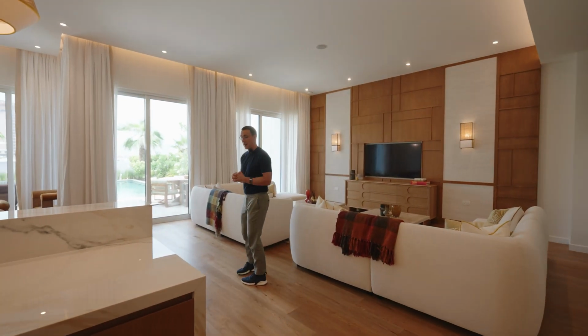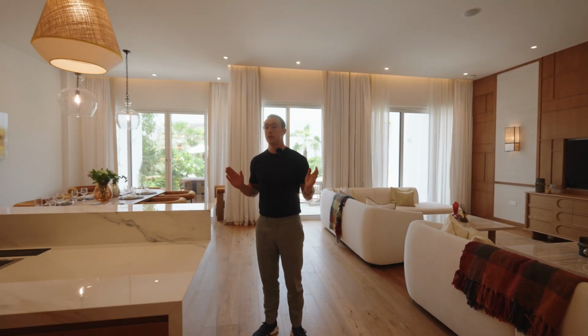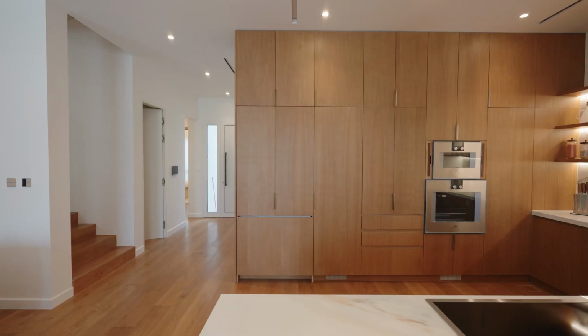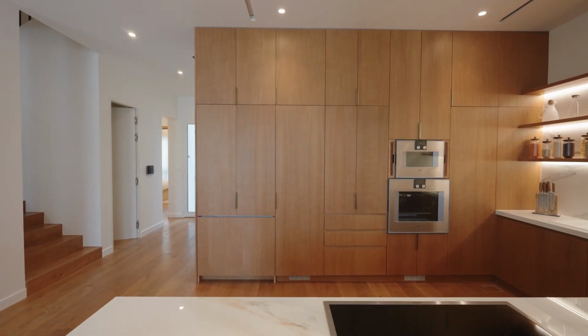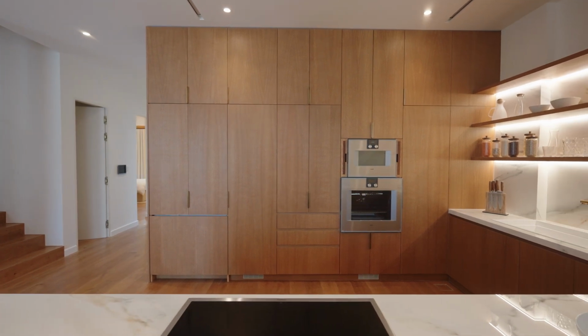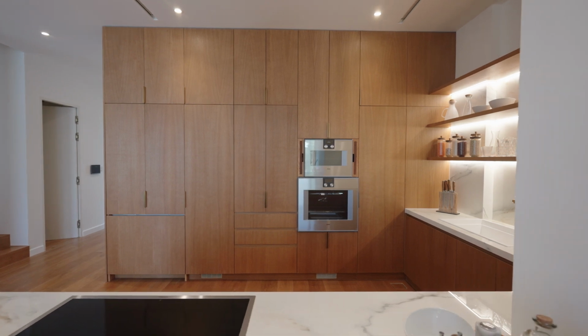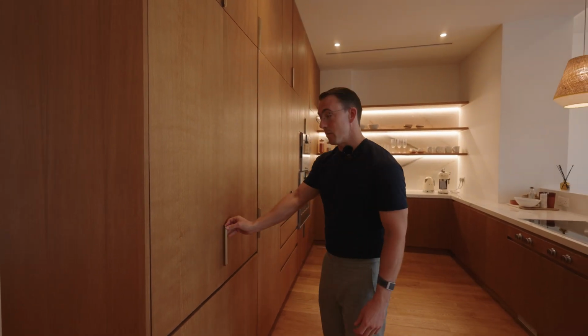So now we're looking at the kitchen. So this show kitchen really is everything you would ever dream of. So many features and so much storage. It's really a functional, useful kitchen, but it just doesn't look cluttered whatsoever. Everything has its own space, and it's really well covered, you could say, by these beautiful natural wood veneered cabinetry.